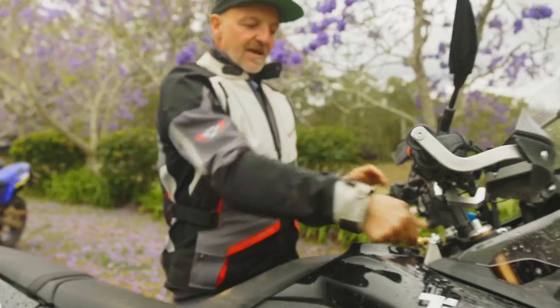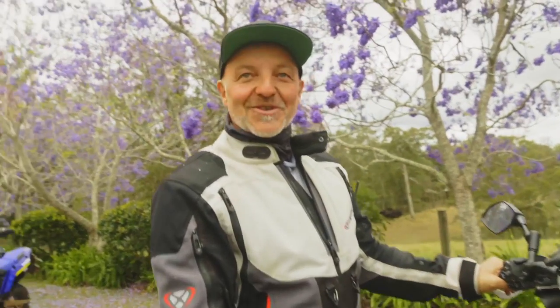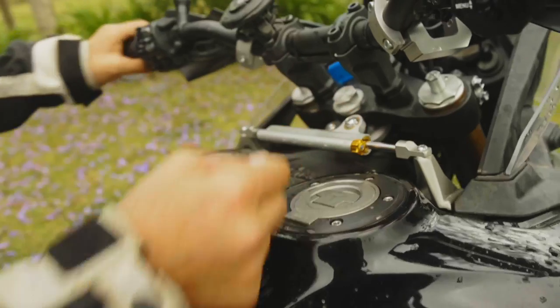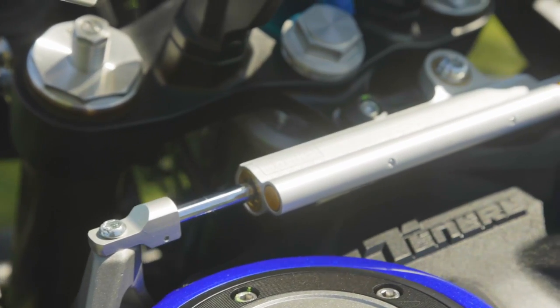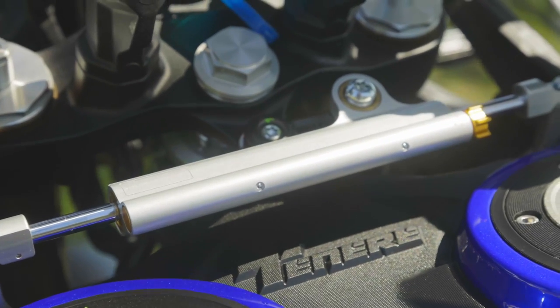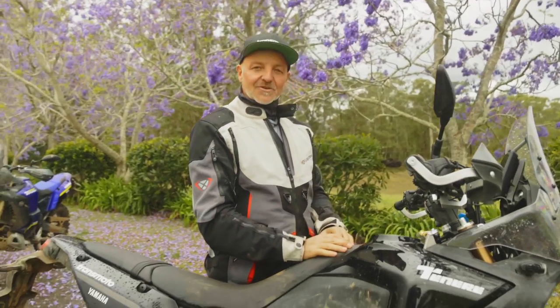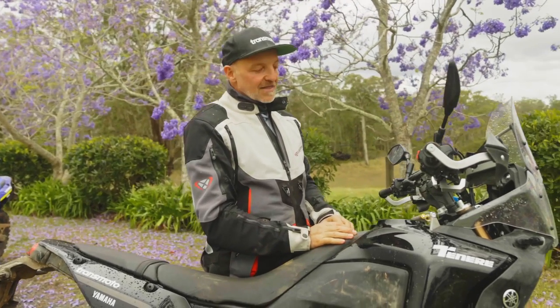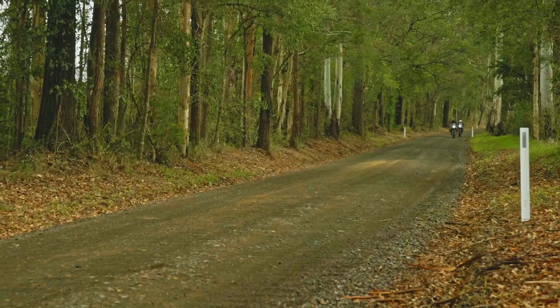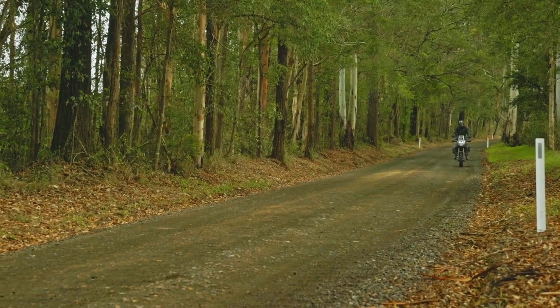The Öhlins steering damper, pretty cool unit, it's not ashamed of itself sitting up there, is it? It sits on these little alloy towers. When you look at the bike, in a lot of ways it's kind of over-designed. It's like Yamaha hasn't said, how are we going to strip weight out of that thing? I believe it's put on about 16 kilos relative to the standard Tenere, which you'd expect with a bigger fuel tank.